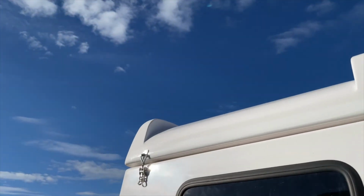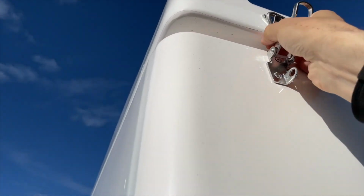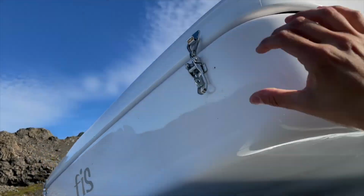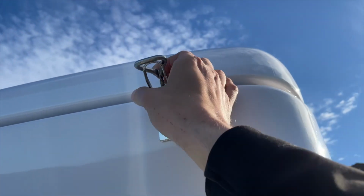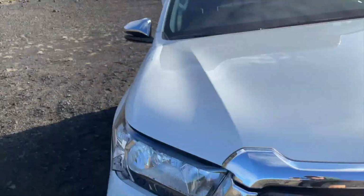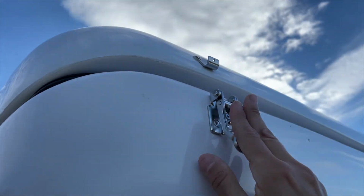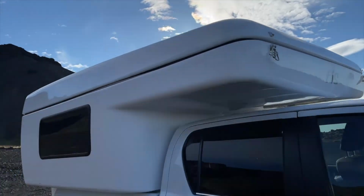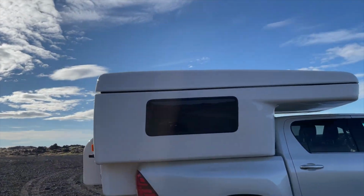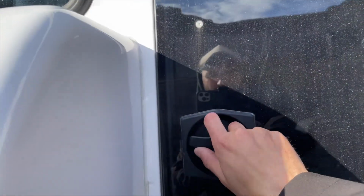That's 1. That's 2. Let's go to the front. 3. And the last one. 4. All right, so now the top part of this box is loose and it's ready to be lifted. And it's all lifted by a motor, so you don't have to push it up. It's all automatic. So let's open the door here.